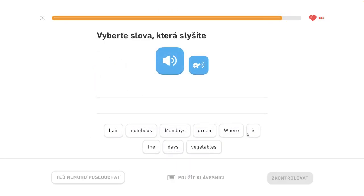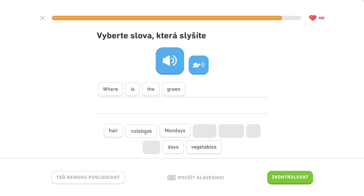Where is the green notebook? Kde je ten zelený zošit?